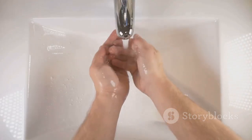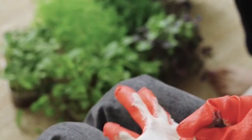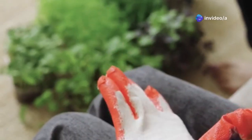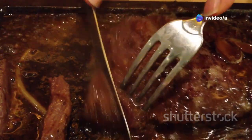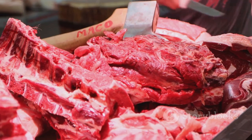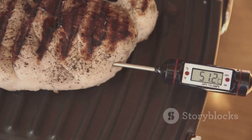Humans can become infected by accidentally ingesting the parasite. This can happen while cleaning a litter box or gardening in contaminated soil. Another common way to get toxoplasmosis is by eating undercooked meat. The parasite can live in the muscles of infected animals. If the meat is not cooked to a high enough temperature, the parasite can survive and infect humans.